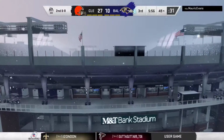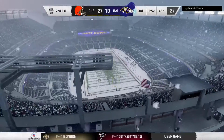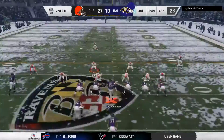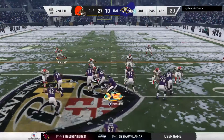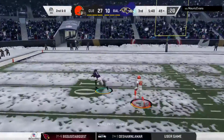Sometimes with the running game, you've just got to stick with it. Look, it's the third quarter, no time to panic. But that also doesn't mean you just do it the same way you've been doing it the entire ball game. Maybe change up some blocking assignments or run a few different plays, but stay with the overall essence of the running game. From just shy of midfield, Mahomes.